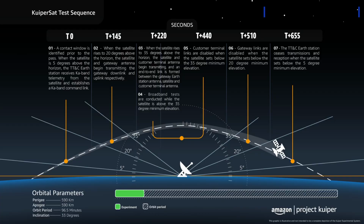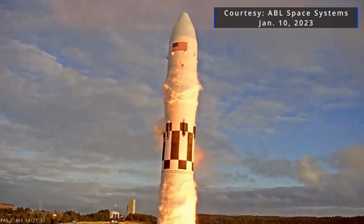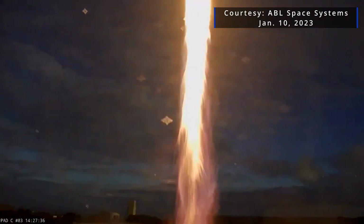With the prototype satellites now on orbit, they can start their test campaign and see what improvements need to be made to the rest of the fleet. But just getting to launch these first satellites has been less than straightforward for Amazon. Originally, KuiperSat-1 and KuiperSat-2 were supposed to launch on board a pair of flights using ABL Space Systems' RS-1 rocket, but launch delays with the RS-1 forced Amazon to pivot.